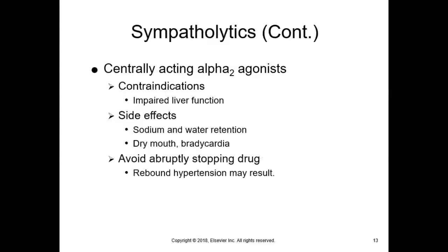Some side effects and adverse reactions of alpha-2 agonists include drowsiness, dry mouth, dizziness, and bradycardia. This group of drugs must not be abruptly discontinued because a rebound hypertensive crisis may result. If the drug needs to be stopped immediately, another antihypertensive drug is usually prescribed to avoid rebound hypertensive symptoms such as restlessness, tachycardia, tremors, headache, and increased blood pressure. The nurse should emphasize the need to take the medication as prescribed.